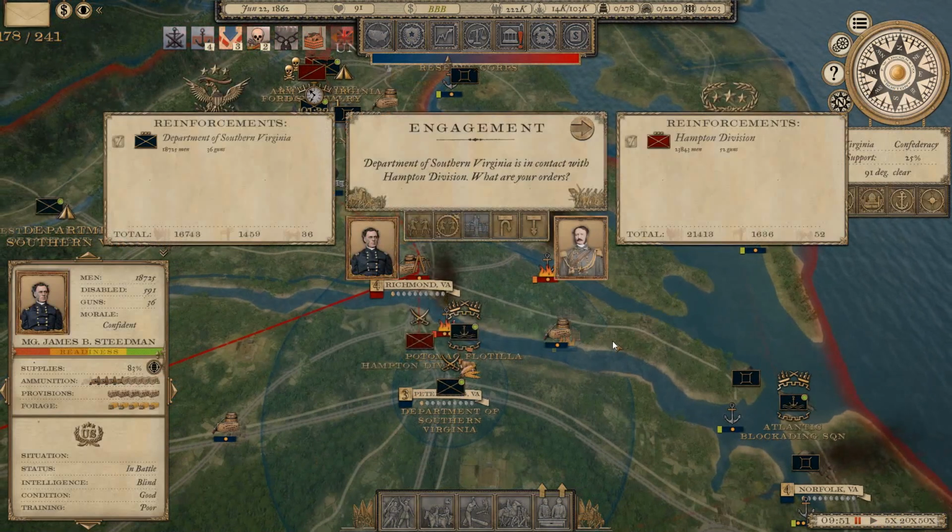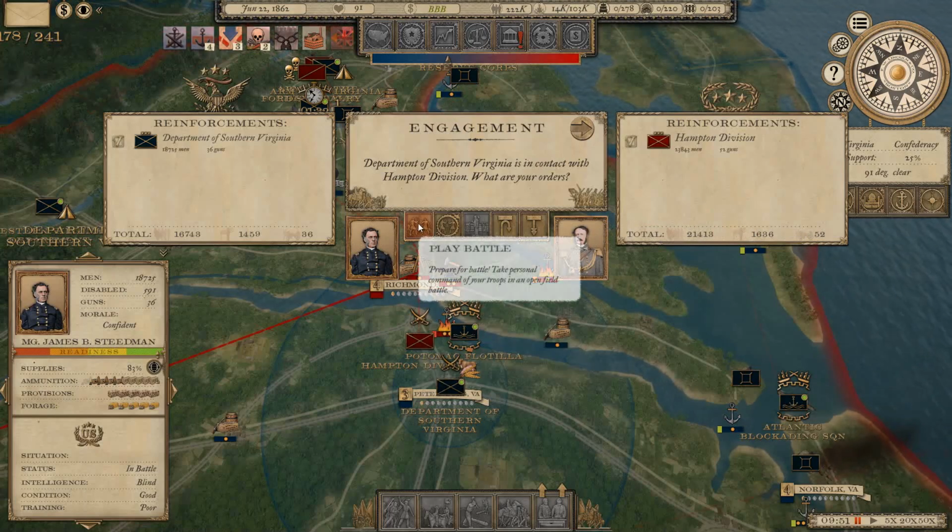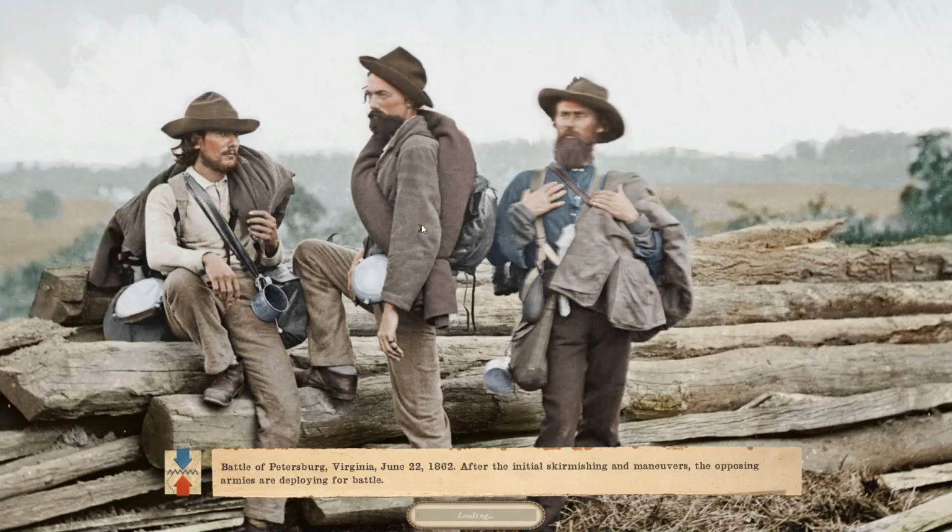Yeah, and straight away I thought it would, and it is Magruder. So, 52 guns. We're slightly outgunned, we're slightly outmanned. It should be an interesting fight. Let's get straight to it. So, straight into a battle. I do like it when we go straight into a battle. Battle of Petersburg, Virginia, June the 22nd, 1862. We kind of have to win this one.